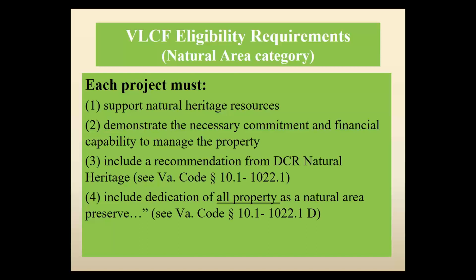These are all in the manual and in other places, but I'll just draw your attention to the idea that the project you're proposing must support natural heritage resources. And in a few moments, I'll remind you what those actually are. And you will have to demonstrate the necessary commitment and financial capability to adequately manage the property. And again, we'll talk about all these in a little bit further detail.